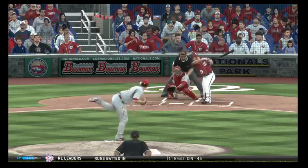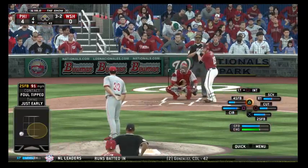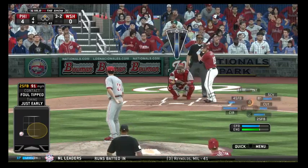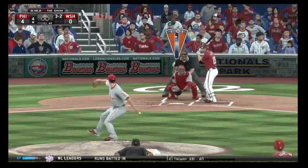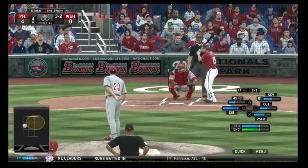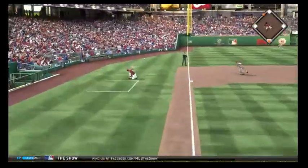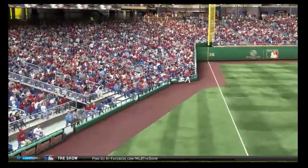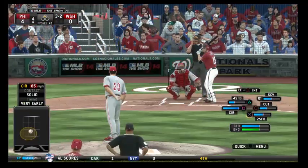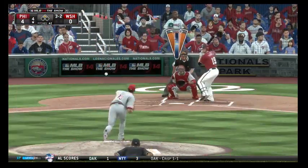Tight to the bag at second. Here's the pitch. And he'll fight just to stay alive here as this is fouled away. Just does manage to get a piece there as this is bounced foul. On a ball hit hard down the line toward the coaching box, it's a foul ball. Making him work out there, the 9th pitch of the at-bat coming up.